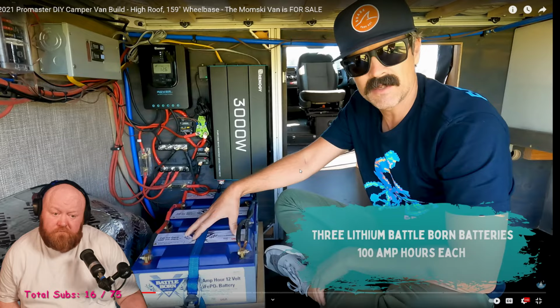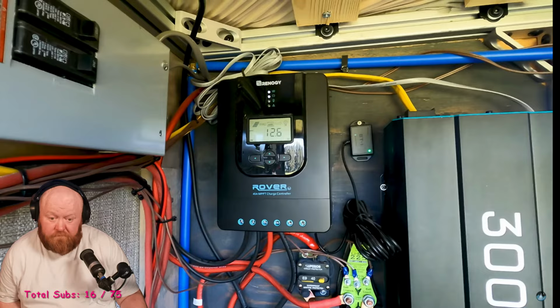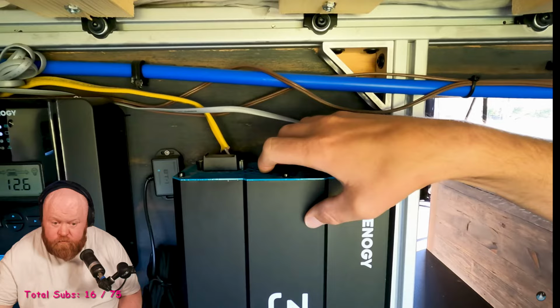To charge it up, we've got the Renogy MPPT solar charger that matches the panels. And if you've got direct sunlight, these things charge super fast. For the inverter, this is the 3000 watt Renogy. It's got plugs up here so you can charge a laptop from the bed if you want.